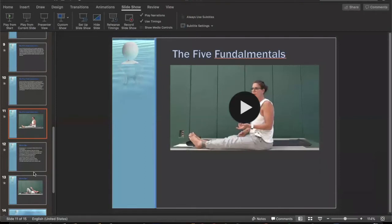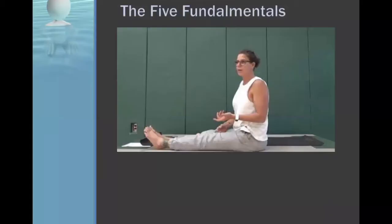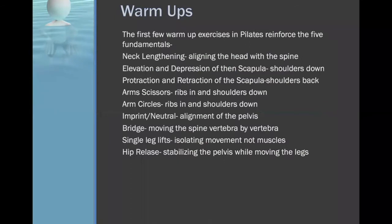And let's go back here to our five fundamentals. You'll notice I just added imprint. And when I talk about imprint, that's just to help keep the back long and give people support. Now, I didn't talk about breathing. And breathing, as I said, you're going to inhale in through the nose, exhale out through the mouth, and make sure that you are engaging.